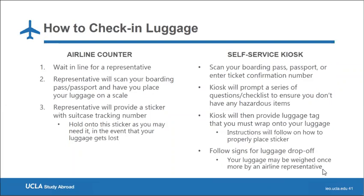They would provide you with that confirmation number, that tracking number that I mentioned. And then you would drop it off with the airline representative. They may possibly weigh it one more time to make sure that it's within that 50-pound limit, but they will take it from there. So self-kiosk or airline counter, either option works to check in that luggage.